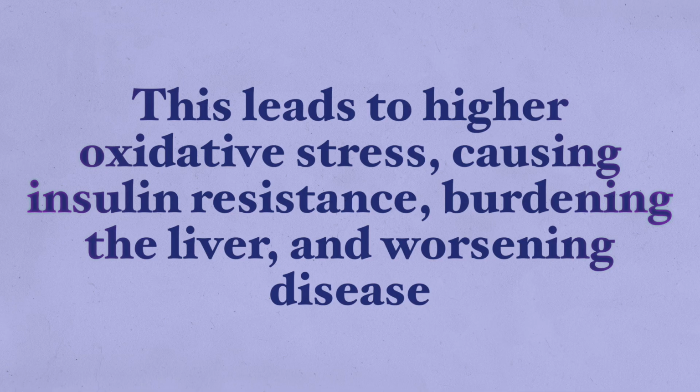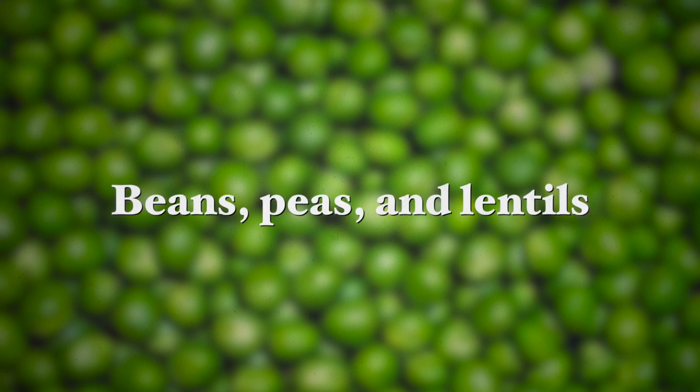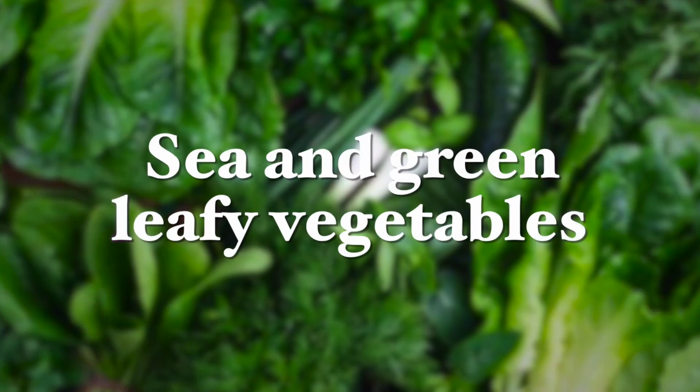Also, animal products have high levels of bacterial endotoxins after being cooked. Even after being cooked, these endotoxins aren't removed. These toxins are associated with alcoholic liver disease and non-alcoholic liver disease. And liver disease is also caused by intravenous feeding. Alcohol consumption and gut bacteria that produce alcohol may cause leaky gut syndrome, allowing these bacterial endotoxins to enter into the bloodstream and increase inflammation, leading to higher oxidative stress, insulin resistance, burdening the liver, and worsening the disease state. Healthy protein-rich foods should be consumed instead: beans, peas, lentils, as well as sea vegetables and green leafy vegetables.